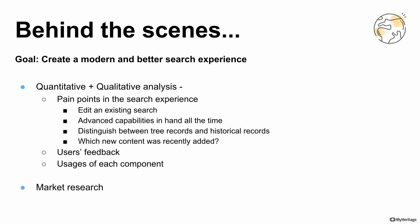And of course, we did market research. We researched genealogy websites, but also other popular websites, such as Google Flights, Airbnb, and more. Come to think of it, those websites are not in much use in the last few months, but we know for sure that they have learned the best practices for their websites and their search capabilities. So why not learn from them? Why not take it for ourselves?